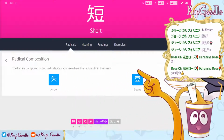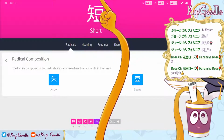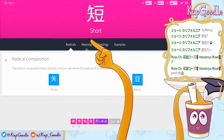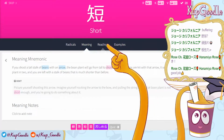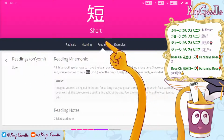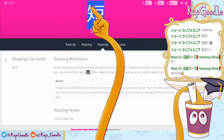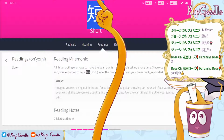Short. An arrow and beans. So, an arrow over your head. Because you're so short. This is like the gun in Mad Max Fury Road when she puts it over his shoulder. He's sitting down because you can just do that with a short person. Meaning, if you shoot a tall stalk of beans with an arrow, you're going to get short. Readings. Tan. You're very tan and short. Or it's like anyone that you would call so-and-so tan, someone who's a baby. Kup Goodle tan is very short. So anyone you call a baby tan is very short.